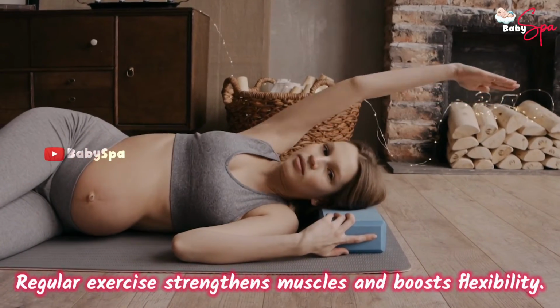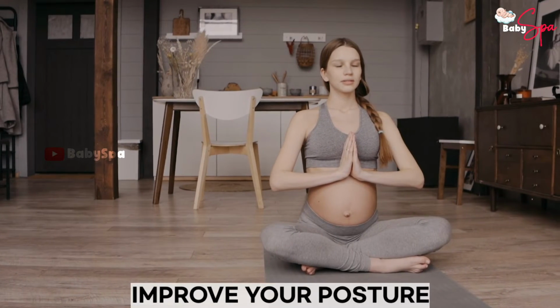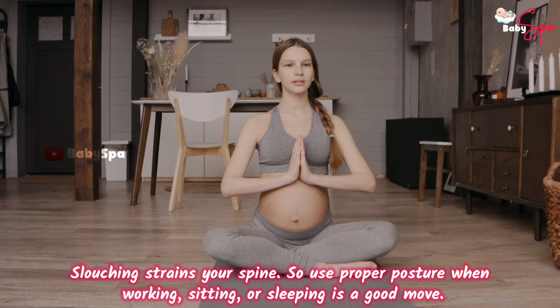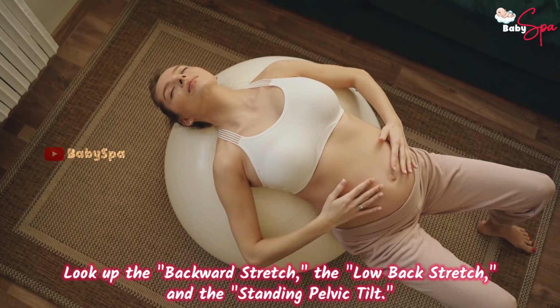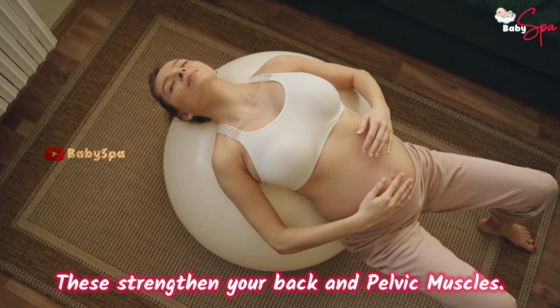Exercise. Regular exercise strengthens muscles and boosts flexibility. Improve your posture. Slouching strains your spine, so using proper posture when working, sitting or sleeping is a good move. Stretch regularly. Look up the backward stretch, the low back stretch and the standing pelvic tilt. These strengthen your back and pelvic muscles.